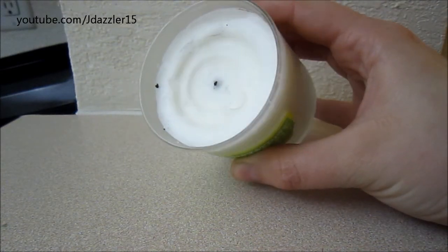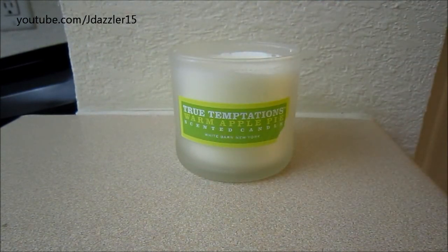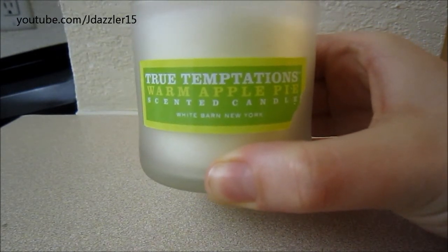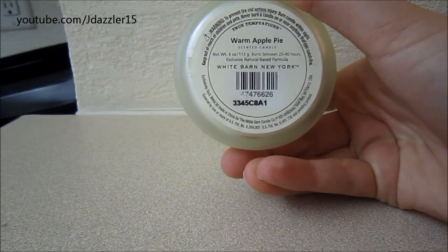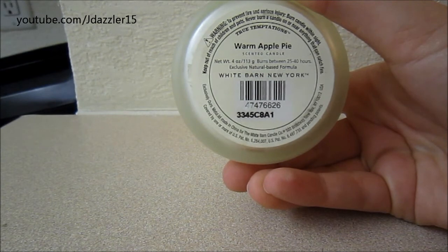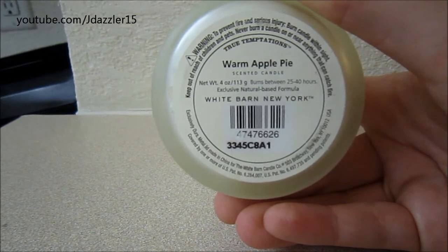I haven't even really melted it that much, but when I went to my parents' house, it was still in the room. So I just snatched it up, and here it is now with me at my house, and I wanted to show you guys. So this is a White Barn, New York. That's what it says. And the label says, True Temptations Warm Apple Pie Scented Candle. And this is tiny. This is really small. It says it's a 4 ounce, and that it is supposed to burn between 25 to 40 hours. So if you want to see what it says on the back, that's all it says right there.